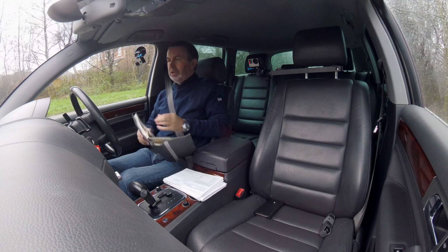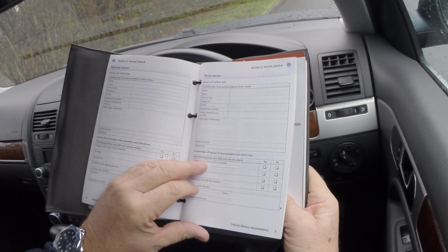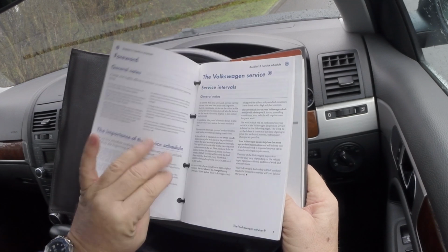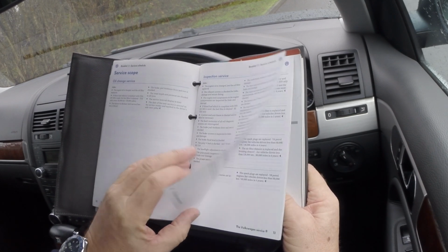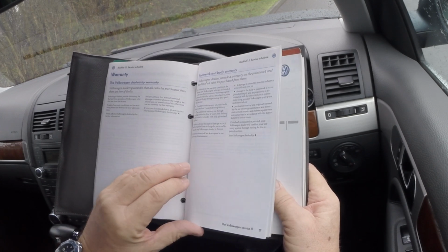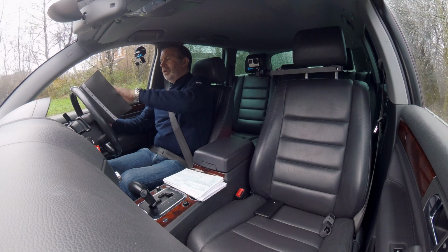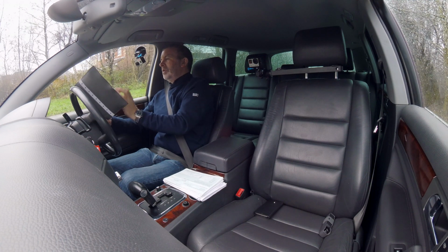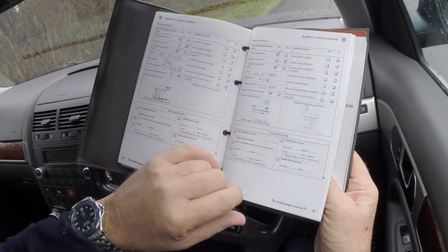Service schedule. So there we go. 3.6. Oops, accidentally shown somebody's name. Remember to block that out. I don't want to be fined hundreds of thousands of pounds for showing somebody's name. You murder somebody and not get sent to prison, but show somebody's name who's had the car in the past, and that's it, you're banged up for life.